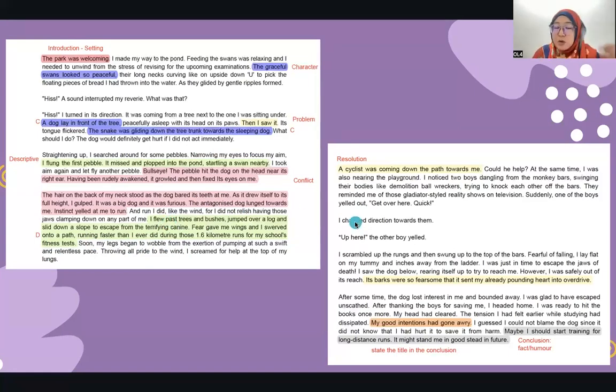Okay, then the resolution. Once he has run, and then fear gave me wings and whatnot, and then the resolution. A cyclist was coming down the path towards me, and then he saw some boys playing with each other, trying to knock each other off the bars. They reminded me of those gladiator-style reality shows on television, and suddenly one of the boys yelled out, "Get over here, quick!" Okay, so this is the resolution.